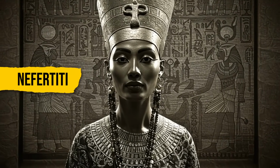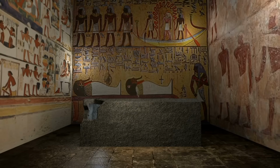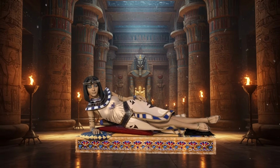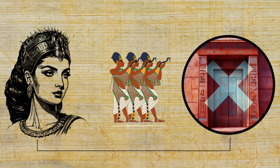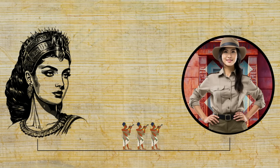By the way, Nefertiti isn't the only legendary woman from Egypt whose burial site remains a captivating mystery. There's a cool legend about Cleopatra that you might enjoy. It's said that she once declared, "No man will ever find my tomb." Kind of fitting, right? After all, the person who's come closest to uncovering her final resting place is a woman.